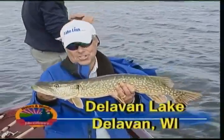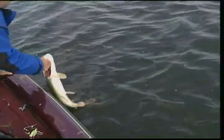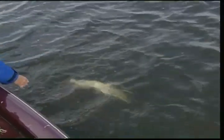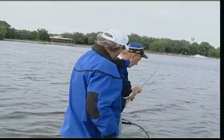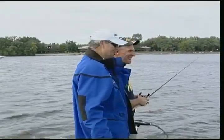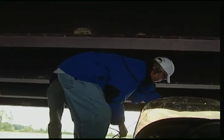And I'll tell you, folks, this Delavan Lake is known for good northern pike fishing. I know, Dan, a lot of guys will come out here in the wintertime and set tip-ups and do really good on them. There he goes. Beautiful. Good job. They'll do real well on those here. You know that? Yep. That was a nice northern. I thought you were the Bass Pro. You're a pretty good northern pike guy, too, man. Well, you bass guys, you'll go anywhere to try and catch a fish.